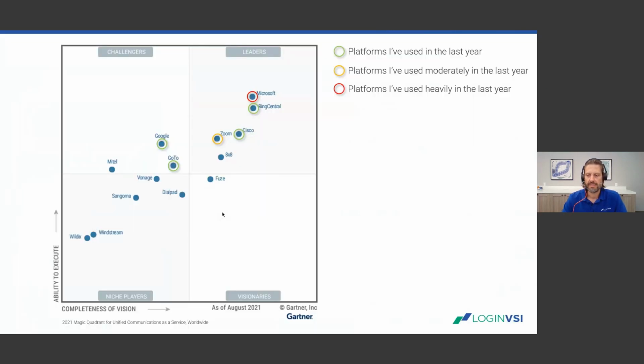Now, with that said, being a remote worker, I do tend to use a number of different UC platforms to stay engaged with the people that I'm working with, whether it's in my own company or working with other companies. As you can see on the graphic, I have been using quite a number of different UC platforms to stay engaged with our customers and internally. You can see the green circles are ones that I've used over the last year lightly, not a whole lot. And I expect many of you to also share a common use case.